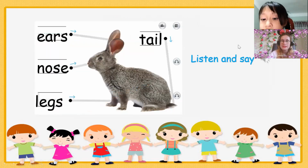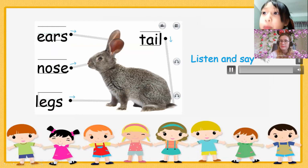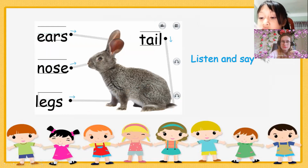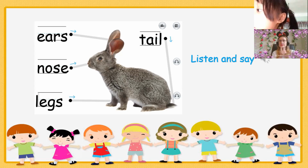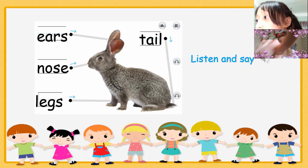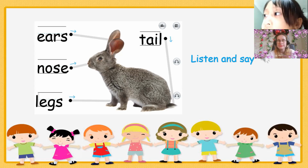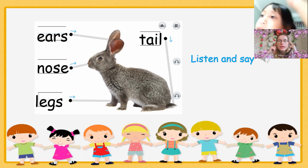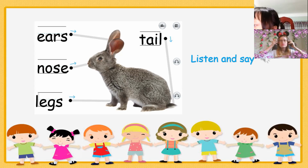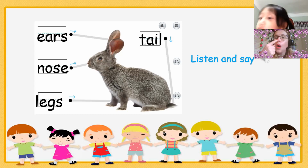Look at this rabbit. Unit 4, Animal 1, Lesson 6, page 37. Listen and say. Does a rabbit have ears? Yes. Rabbit, it does. Very long ears. Point to the rabbit's long ears. Point to your ears. Does a rabbit have a nose? Yes, it does. Point to the rabbit's nose. Nose.